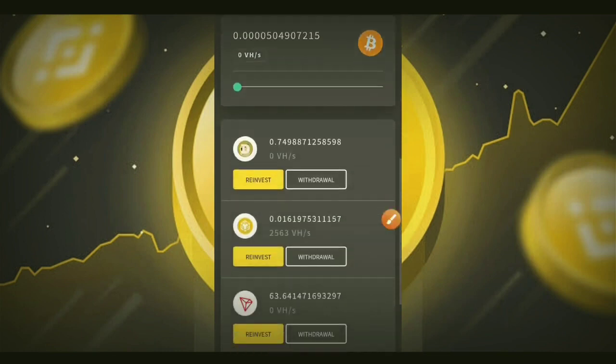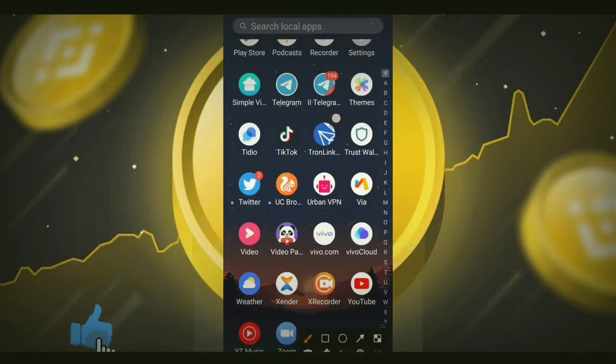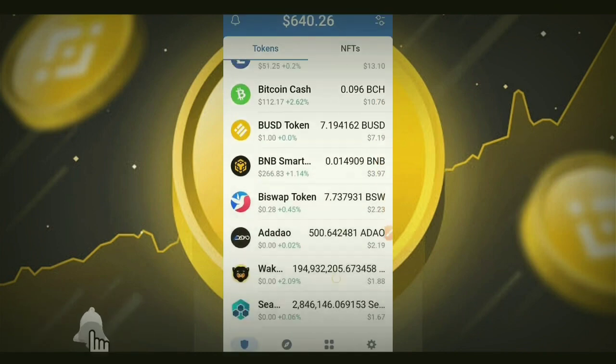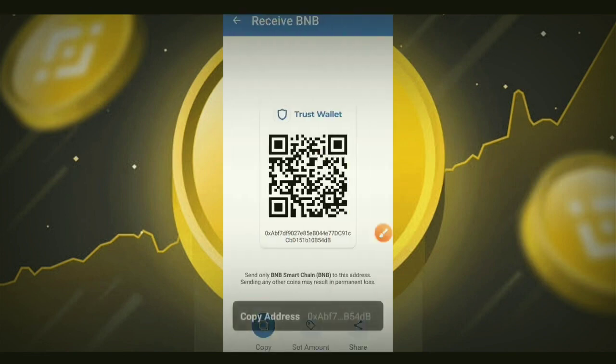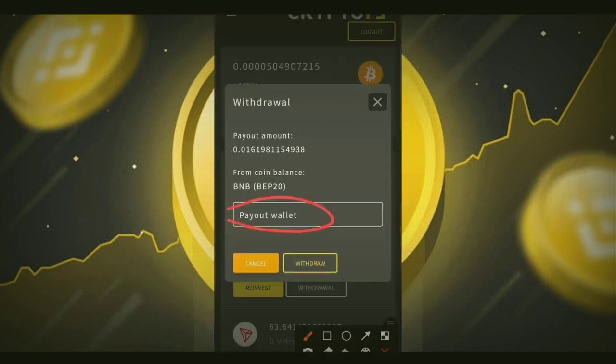And I'm going to be placing a live withdrawal here in front of every one of you. After that, I'm going to show you how this site works, only if I get my payment. So here, I'm just going to click on this withdraw button. Once I click on withdraw, I will go over to my Trust Wallet, because I'll be getting my BNB Smart Chain address from Trust Wallet. Here now, I currently have about 0.0149 BNB, which is equivalent to $3.99. So now I'm just going to click on receive here, and click on copy to copy out my address.